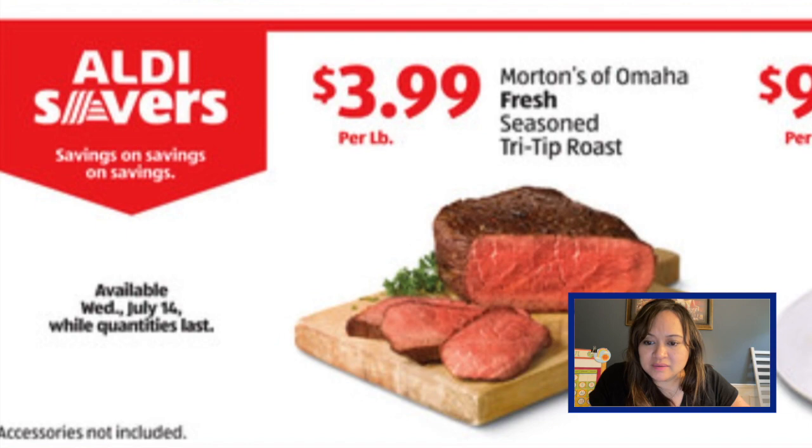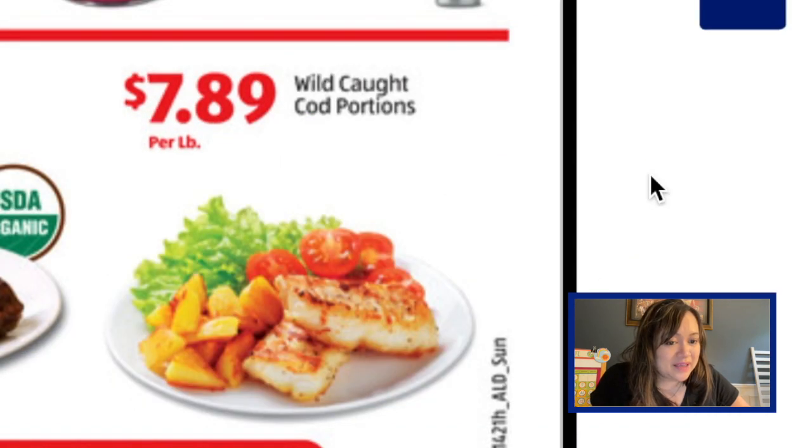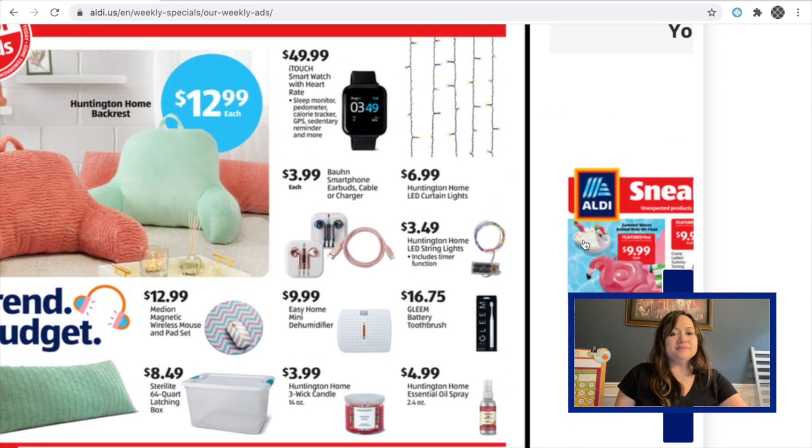And then at the bottom, starting on July 14th, the meat deals. So $3.99 a pound for the Morton's of Omaha fresh seasoned tri-tip roast. And then in the Simply Nature brand, the fresh organic grass-fed strip steaks, $9.99. I can attest to their steaks. They are really good. And $7.89 a pound for the wild caught cod portions.